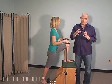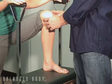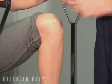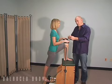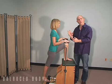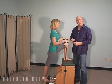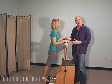What that is, is that the femoral condyles here that sit on top of the tibia are angled in a way that the medial condyle is larger than the lateral condyle. So as the knee starts to move from flexion to extension, there actually is a spiral or a rotation that takes place deep in the knee. And this is a great exercise to be able to reproduce that or to facilitate that in our clients.